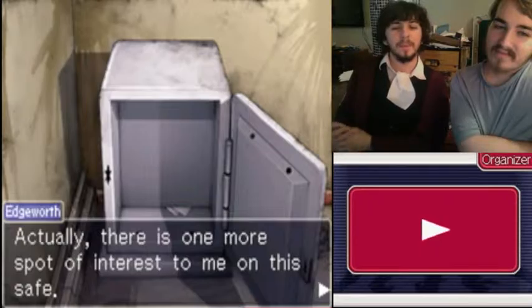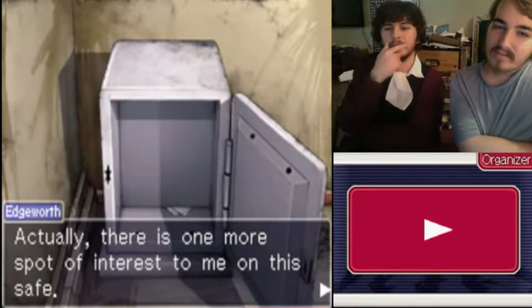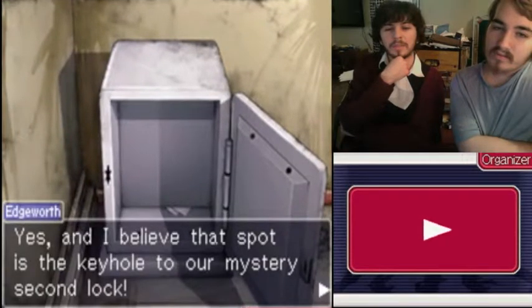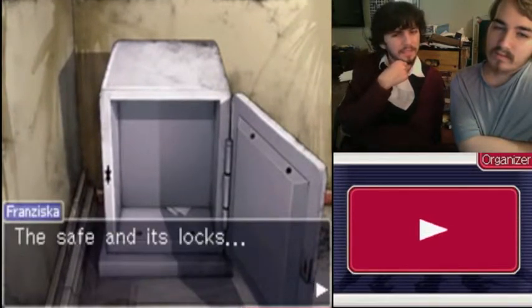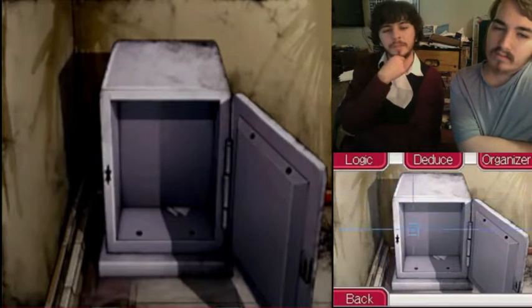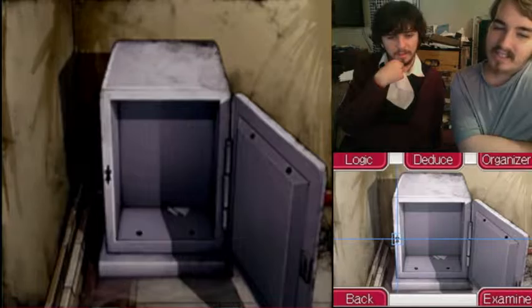Actually, there's one more spot of interest to me on this safe. Oh? Yes, and I believe the spot is the keyhole to our mystery second lock. The safe and its locks. All right, then. Since you are so sure of yourself, show me how you deduced your answer. Here, right? Examine.